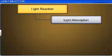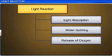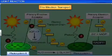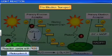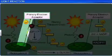Light reaction consists of the following four stages: light absorption, water splitting, release of oxygen, and formation of high-energy intermediates ATP and NADPH. In the light absorption stage, the chlorophyll A in PS2 absorbs the 680 nm wavelength of red light. This causes excitation of electrons, thereby attaining high energy levels. These electrons are picked up by an electron acceptor, which transfers them to the electron transport system.